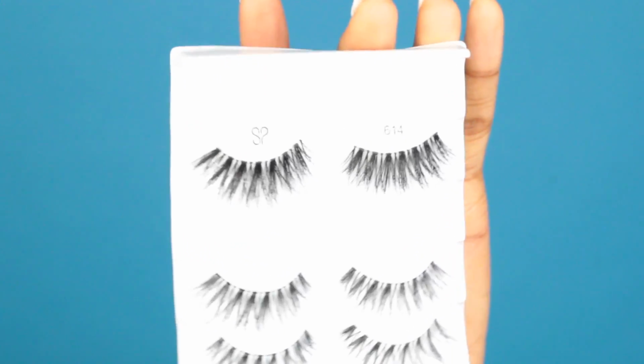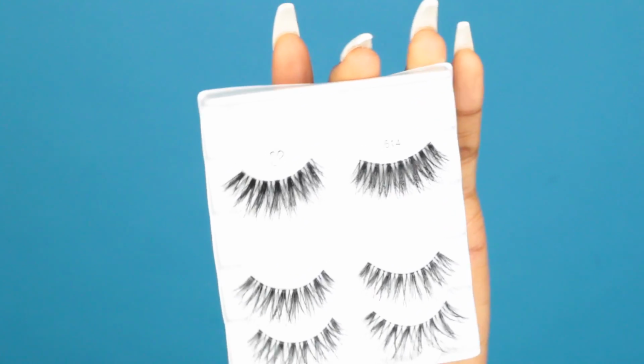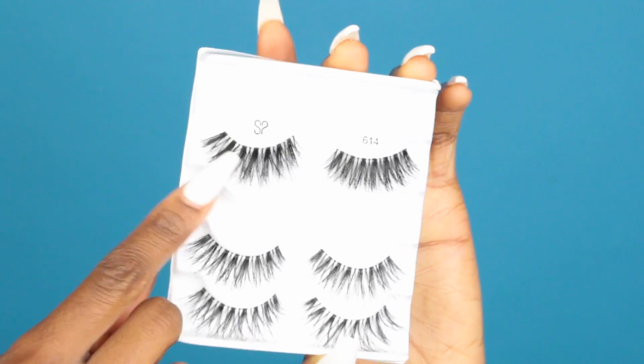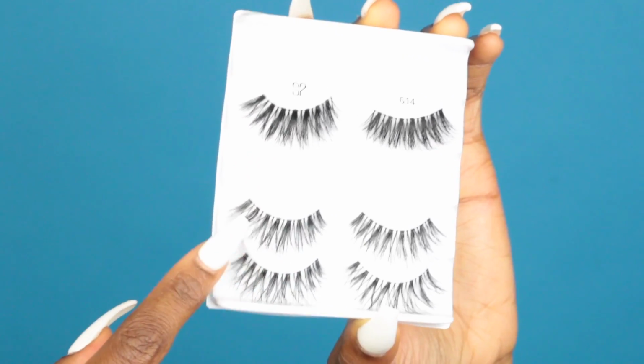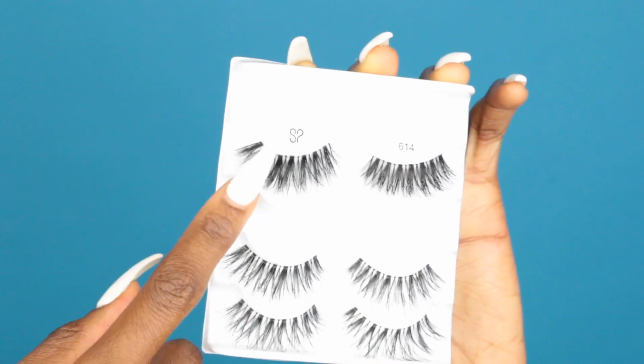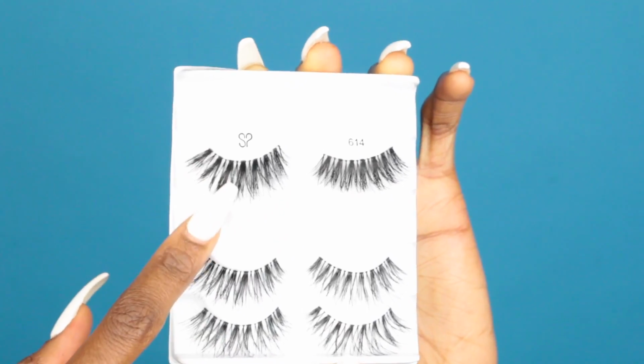So now I'm going to take my lashes. I'm going to use the Salon Perfect 614 lashes today, and I double them up. I put 2 lashes on top of each other. This is what they look like when you buy them, but I put 2 on top of each other and this is what they look like.